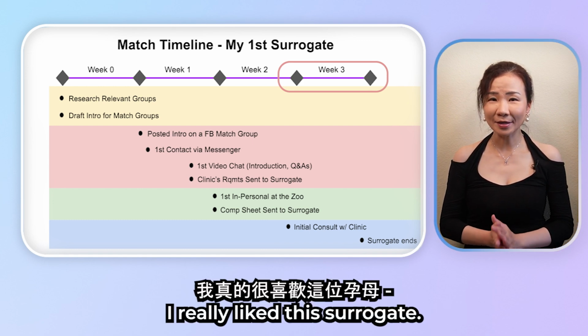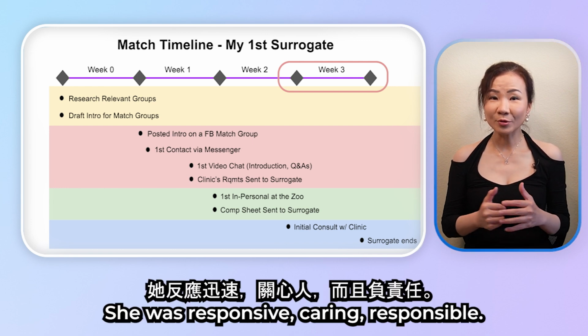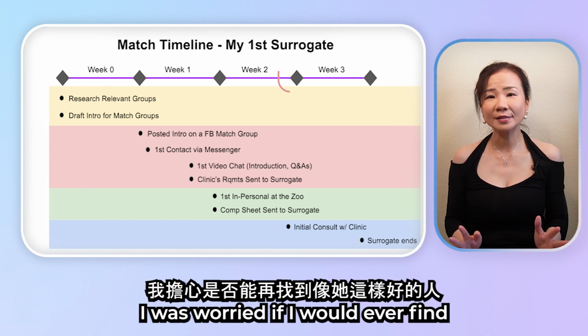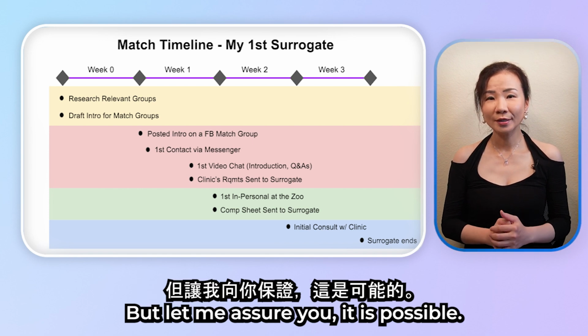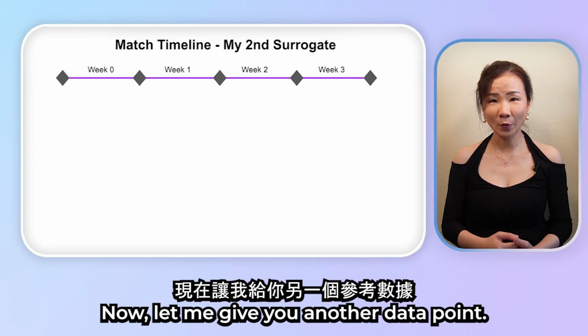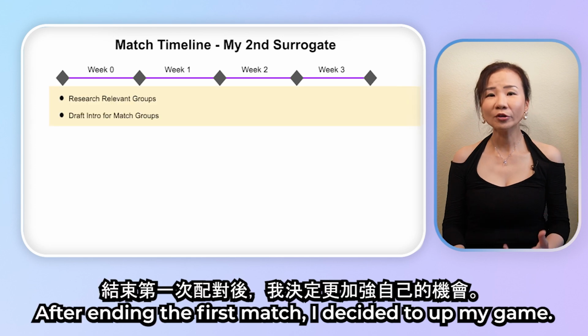I really liked this surrogate. She was responsive, caring, responsible. I was worried if I would ever find someone as great again. But let me assure you, it is possible. Now, let me give you another data point, the timeline for finding my second surrogate. After ending the first match, I decided to up my game.